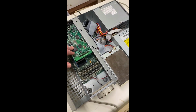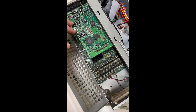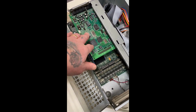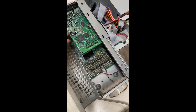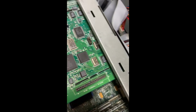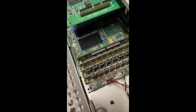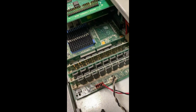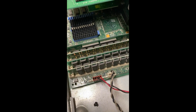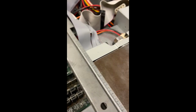And here we can see the Soundmaster 16 Value, which is the cheap value edition. Soundmaster 16, which I added, probably because that was the closest period correct thing I could find. It's a network card, which is not original, which I just remembered that I added.